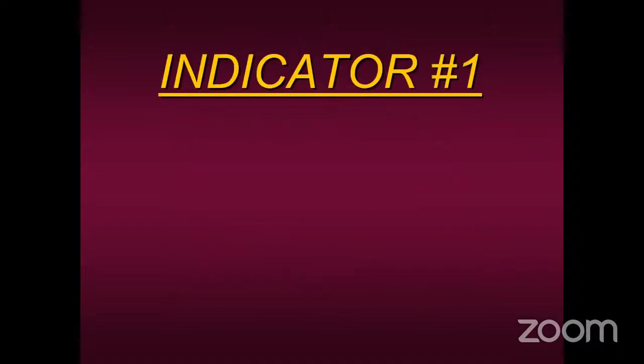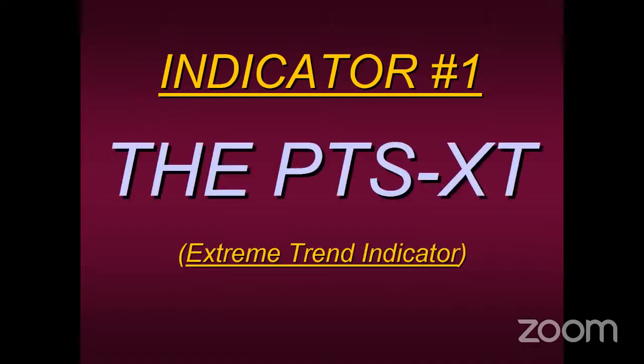Let's start off with indicator number one, because they're all indicators. They're not strategies, just indicators that we're going to be presenting in the college. These are all indicators that we've already had colleges on. Each and every one of them has had their own course, their own private classes and private course rules. But we're bunching them all together because they're the best of the best. The first one is the PTSXT, the Extreme Trend Indicator.